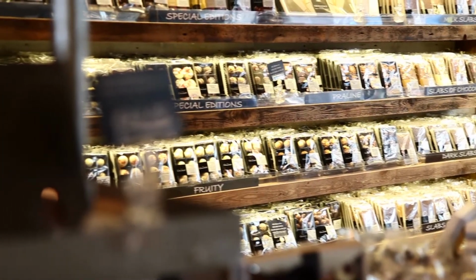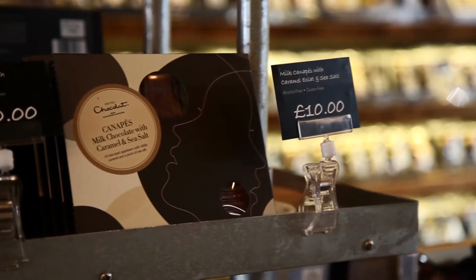Chocolate. We know we love it, but do we really know how it's made? How do we get from this cocoa pod to this bar of chocolate? We've come to Roast & Conch in Covent Garden to meet Angus Thirlwell, owner of Chocolat, one of the only chocolatiers in the world that own their own cocoa plantation.